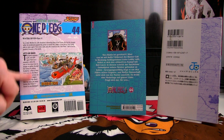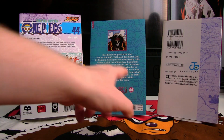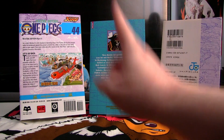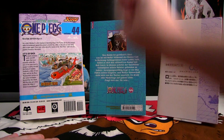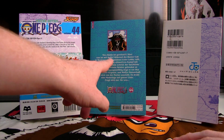Buster Call. Nothing on the back of this about the Buster Call, which is quite interesting, that both of these have very different synopses even though they have exactly the same content inside. Something else as well. I don't know, if someone is German, please confirm, because I have noticed that some of the characters actually have different names.